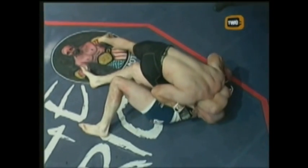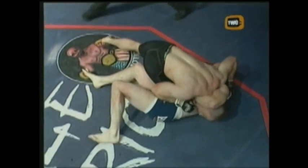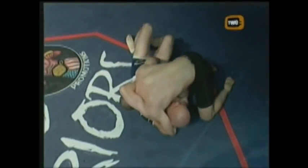Yeah, and you can even finish it from a half guard. You just stretch the guy out, but from the full guard, it's very easy to finish with that move, as John knows, because he's being submitted. It's one of the most common techniques that we see in mixed martial arts, particularly at the amateur level. But you still see it working, and you still see guys getting finished.